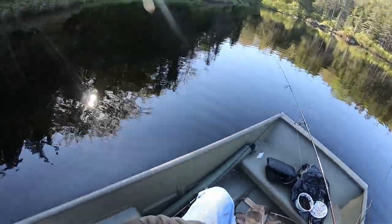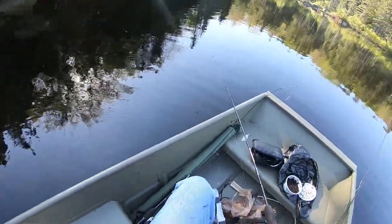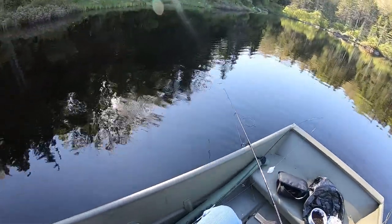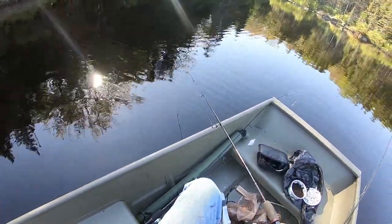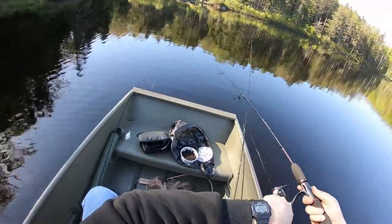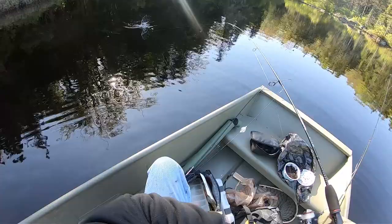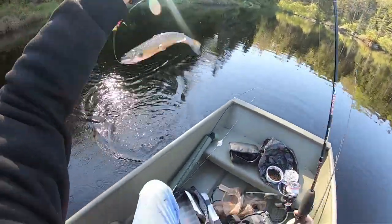Huh. Got the first bite in the last 10 minutes right from shore in this area. Yeah, they seem to be all near shore. So I'll stay over here instead of moving over there all the time. I know it's no 2-year-old, but nice one. Yeah, look at that.